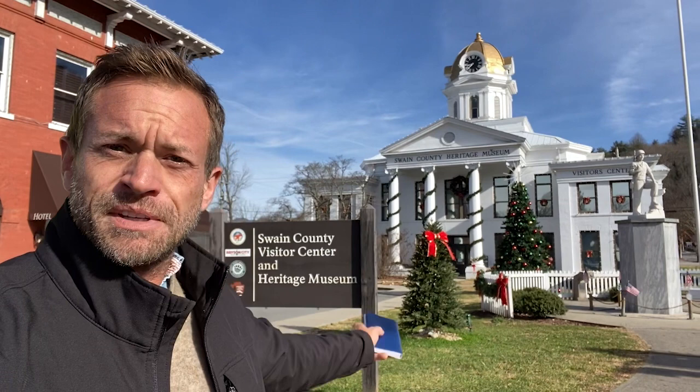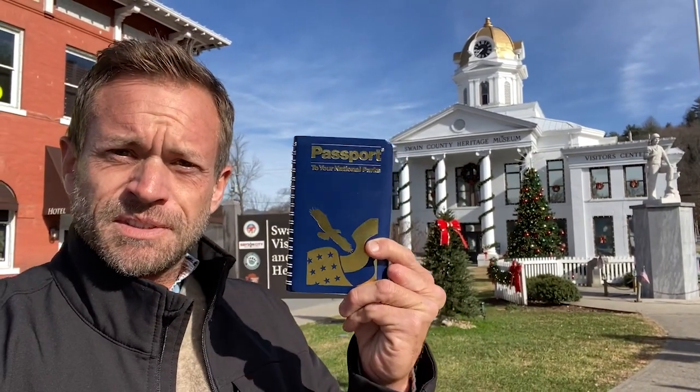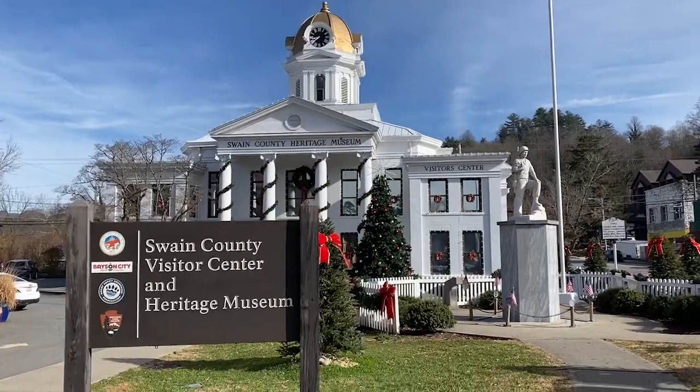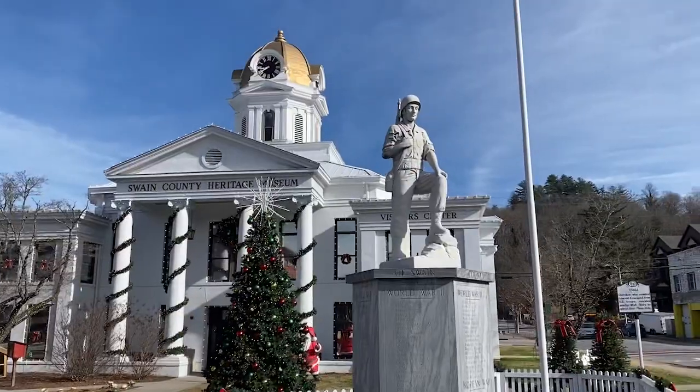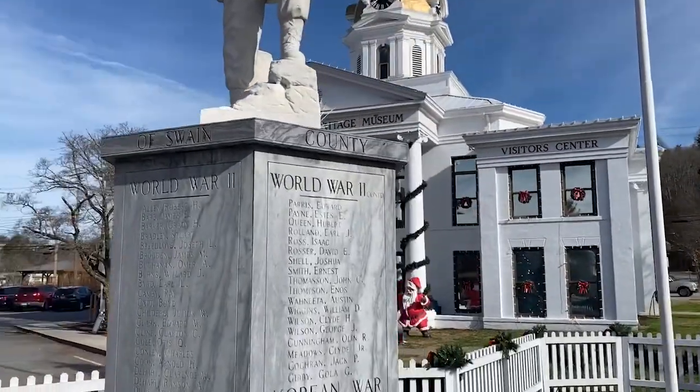I'm here in front of the Swain County Visitor Center and Heritage Museum. It is also a location for the National Parks Passport Book cancellation stamp. Welcome. Right out front is this Veterans Memorial for all wars.